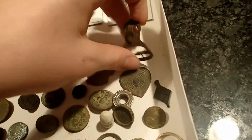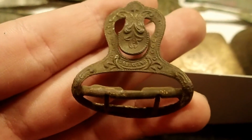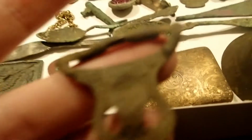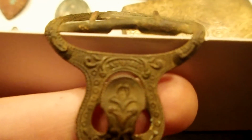This was one of my first finds this year. Awesome suspender clip. Has a patent date of, I believe, 1856 on it. Goes this way, actually. A patent date of about 1856. It's small, but this was definitely a very, very cool piece. Absolutely love it. Moving on to this row.